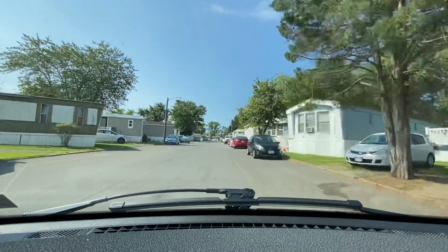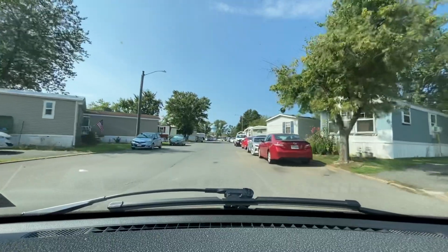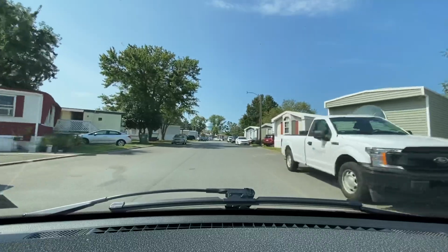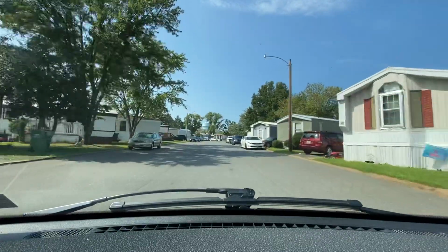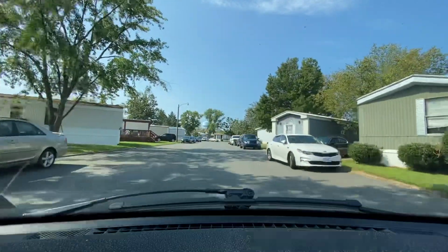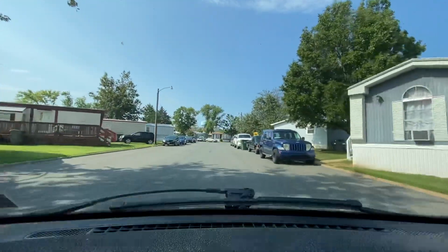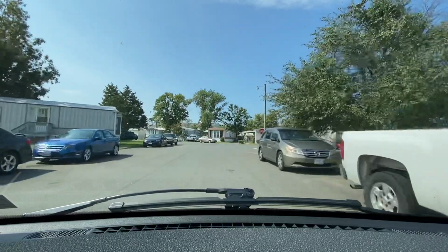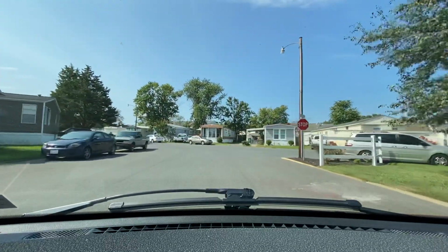But at least you guys got a chance to see one of these smaller areas in the Garrisonville district located in Stafford. Is it Stafford? What is it? Stafford. My bad, I'm gonna say Stafford. Stafford, Virginia. It's a nice little area. They got a variety of housing all around this area.